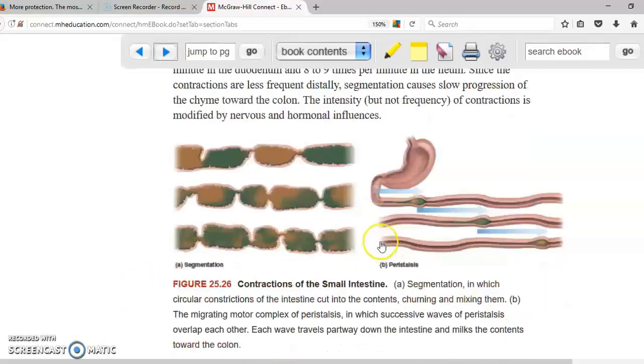The ileocecal valve at the end of the small intestine and the beginning of the large intestine is usually closed. When the food reaches the stomach, it stimulates the secretion of gastrin as well as the ileocecal reflex. And these two activities are going to relax the ileocecal valve. So when the remainders of the absorption reach the large intestine, they can be dumped into the cecum. So the remainders of the food can enter the large intestine.